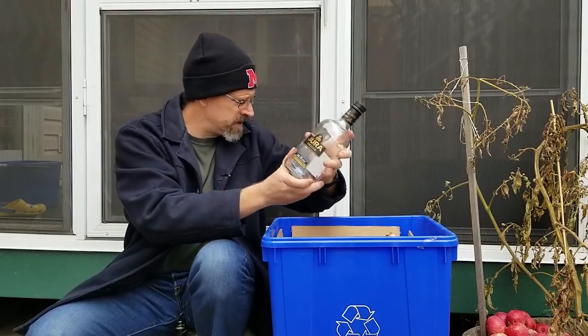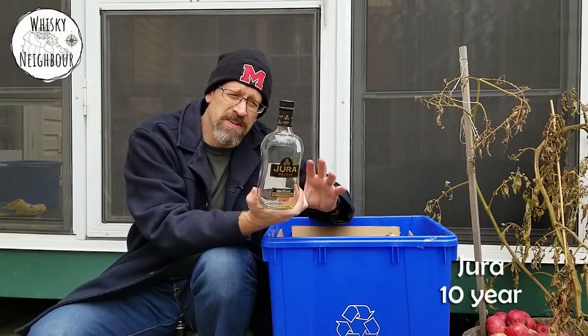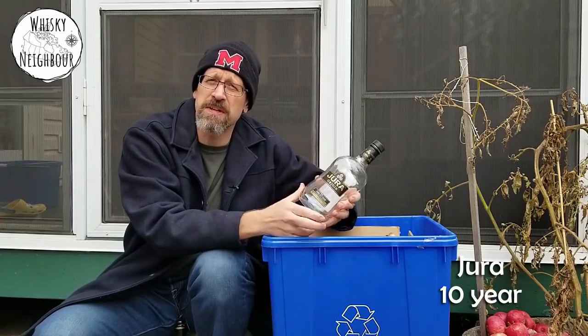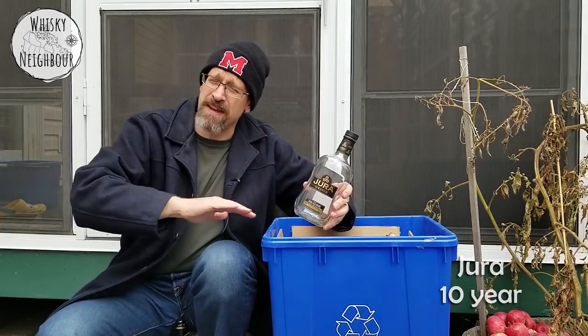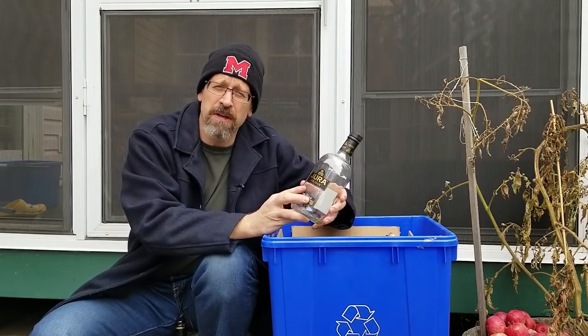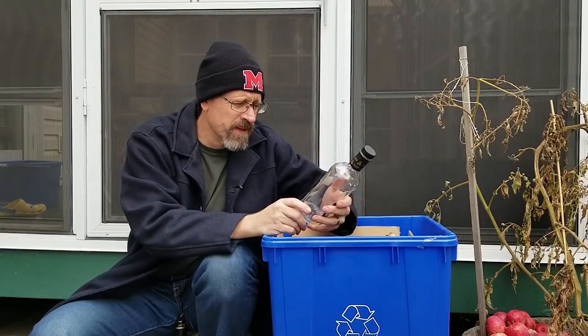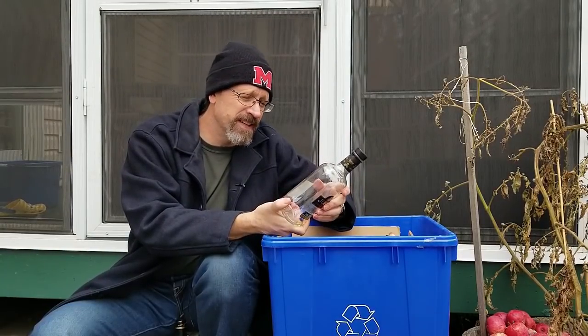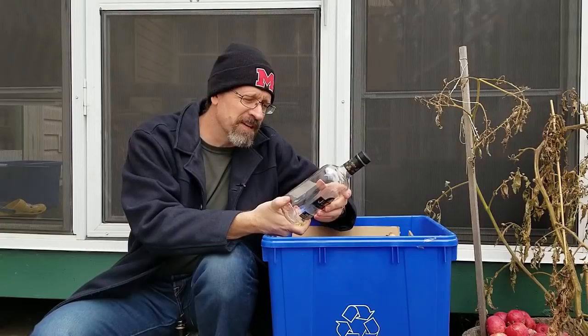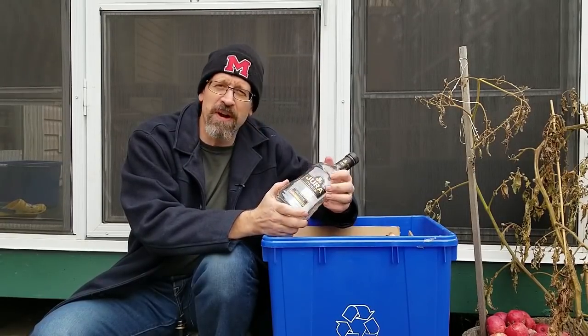Staying in Scotland then, this is Jura. This is the 10-year-old. I know Jura's recently redone their lineup. I haven't tasted anything from the new lineup. It's pretty popular online to beat up on Jura. This is bottled at 43%, and it didn't start super interesting, and it kept its head swimming around the average line.